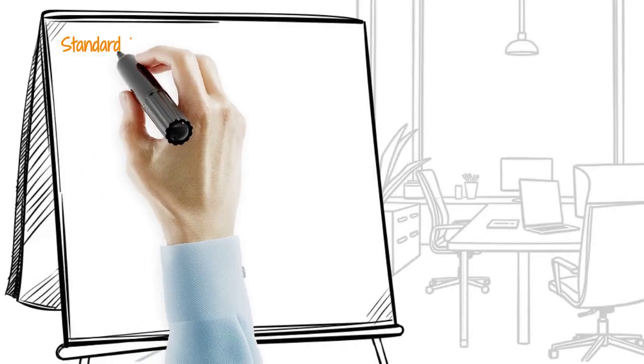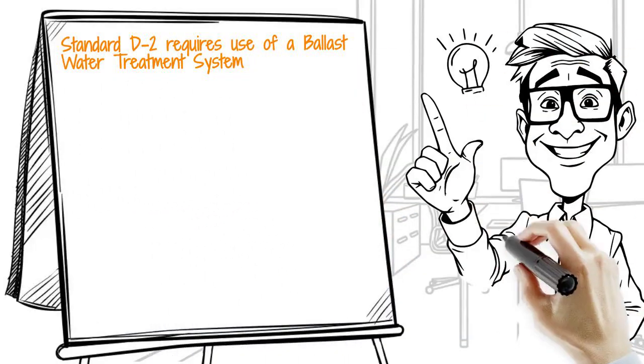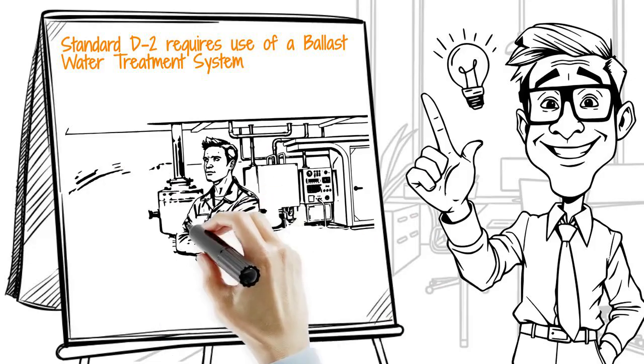Compliance with the Ballast Water Performance Standard, Regulation D2 of the BWM Convention, seems to be achievable only by use of a ballast water treatment system.